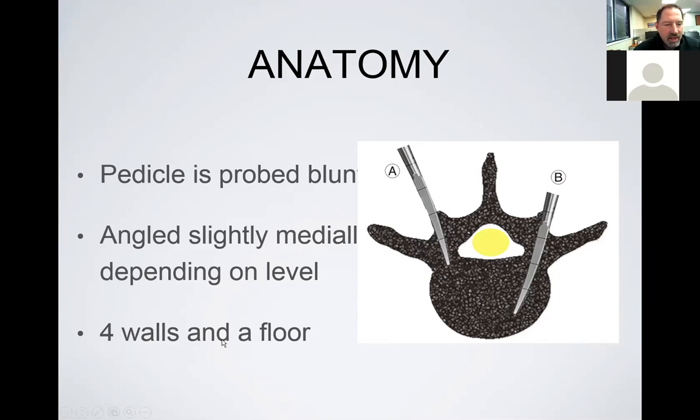And so this technique of 4 walls and a floor, basically once we make this track in the pedicle, we use a little feeler probe and we try and make sure that we have 4 walls and a floor. And if we don't have 4 walls, we can see that, or we can know that we are out somewhere. And usually that is not something disastrous, but we can remake a track because this is done slowly by hand, and it can usually be done in a very safe manner.